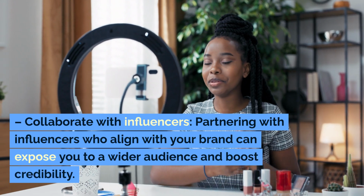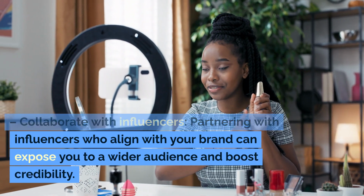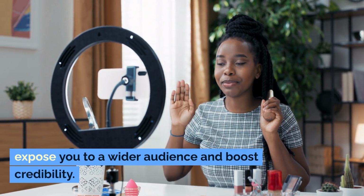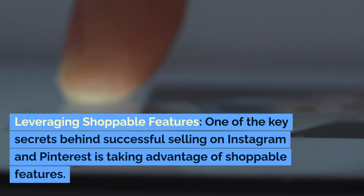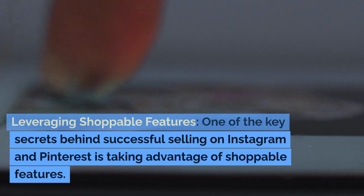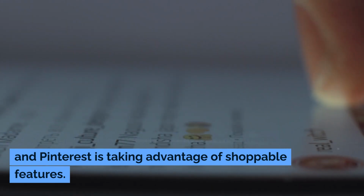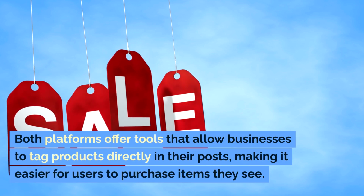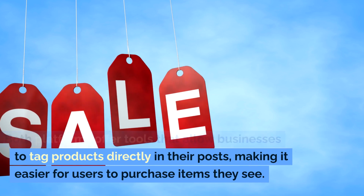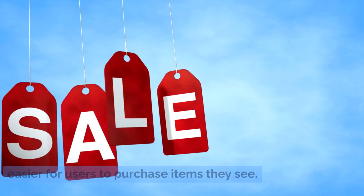Collaborate with influencers. Partnering with influencers who align with your brand can expose you to a wider audience and boost credibility. Leveraging shoppable features. One of the key secrets behind successful selling on Instagram and Pinterest is taking advantage of shoppable features. Both platforms offer tools that allow businesses to tag products directly in their posts, making it easier for users to purchase items they see.